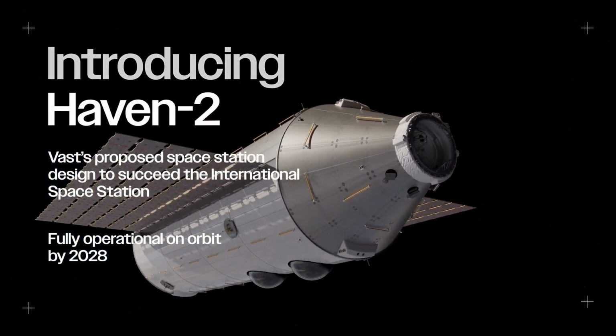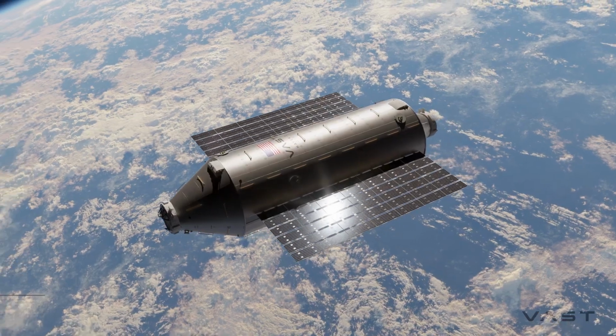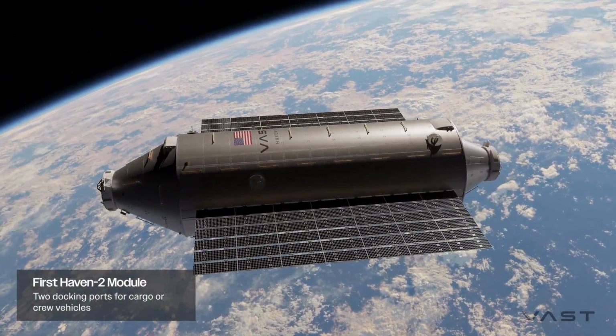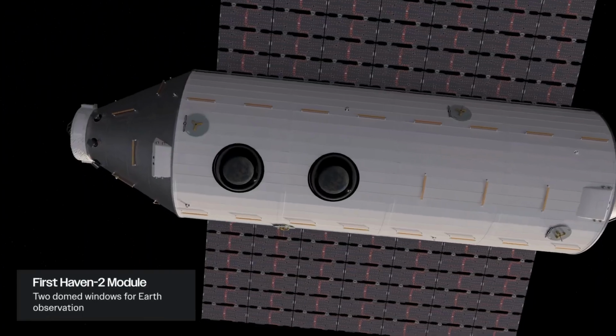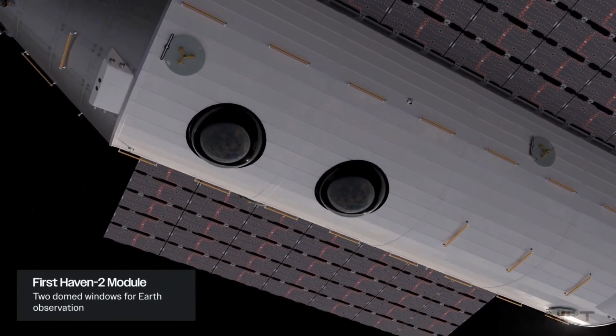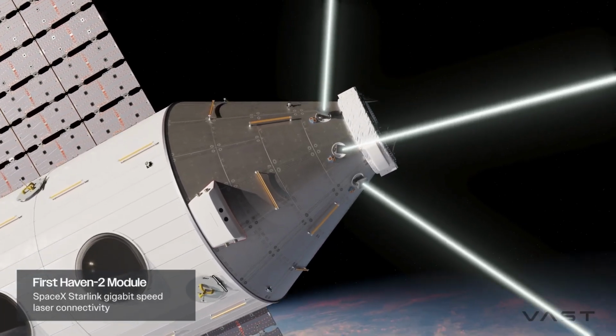Today we're taking a look at what comes after the International Space Station. When the ISS finally does retire. Right. What then? Well, there's a really cool project called Haven-2 that's been getting a lot of attention lately. Some are even saying it could be a game changer. Oh, wow, a game changer. That's a bold statement. Tell me more about this Haven-2.